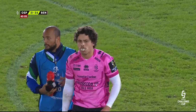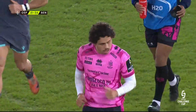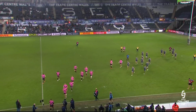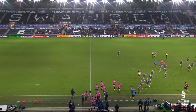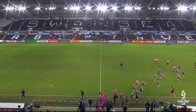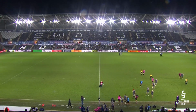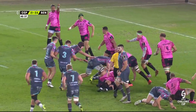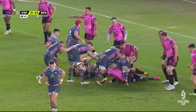Well, what a first half we've seen. 6 tries, 3 apiece. And 45 points with that penalty from Umanga, just putting the visitors in front at the turnaround. Should be a fascinating second half. At half-time, it's Benetton leading 24-21. Everybody loading inside that 20 metres to the left-hand side.